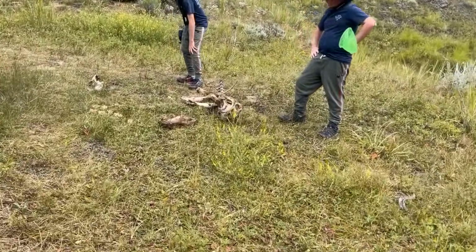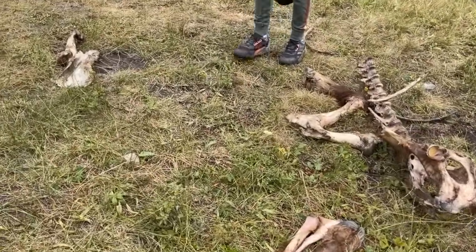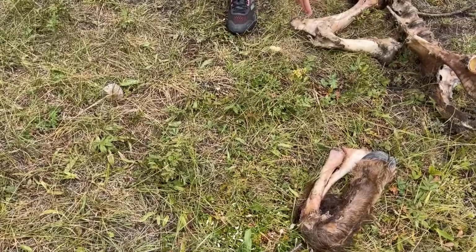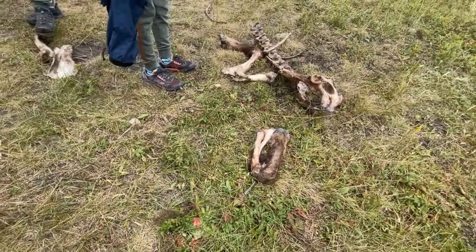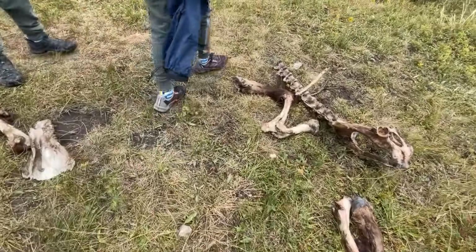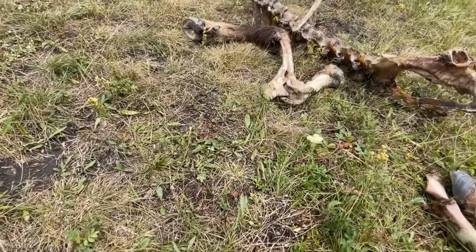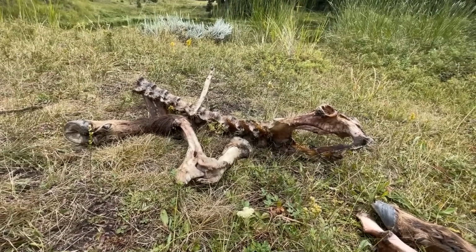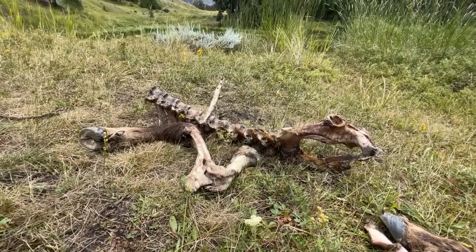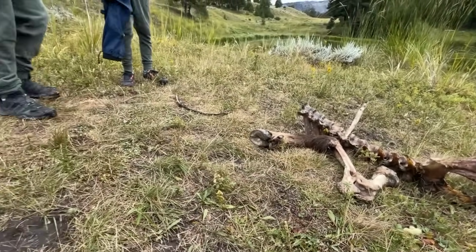Some kind of spine or something. As you can see, there are hooves right here and parts of the leg with hair on it still. And this was obviously a joint, but that bone is bare. And in fact, each wolf can eat like 20% of its body weight in a single feeding. So let's say the wolf is 150 pounds, for example. That means in one kill, it can eat up to 30 pounds of meat.